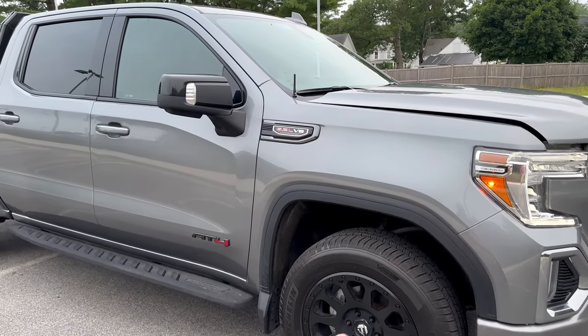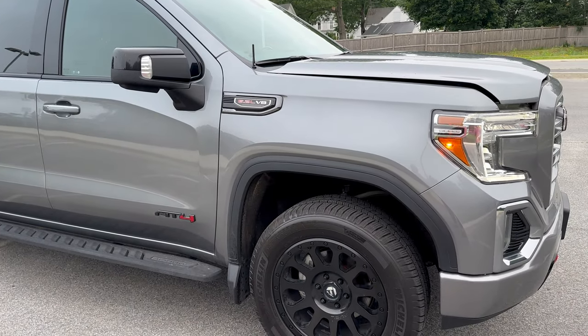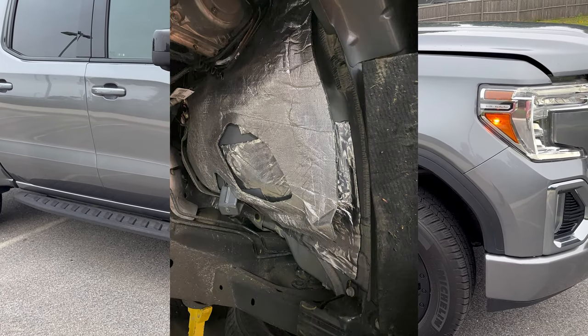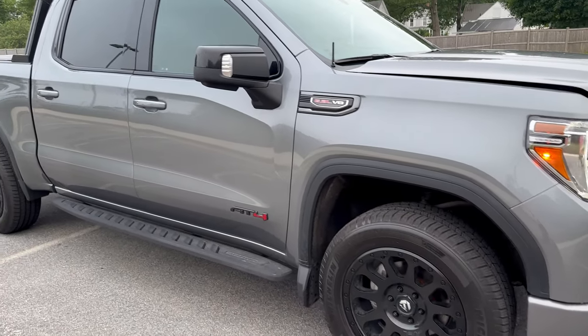From there, the firewall itself, in this location, kind of both sides of the drivers and passengers, well, where I could reach while I was treating the front wheel wells, I slapped some CLD on the firewall, even though it's very, very stiff already. Figured why not while I'm there, so I threw a couple sheets there.